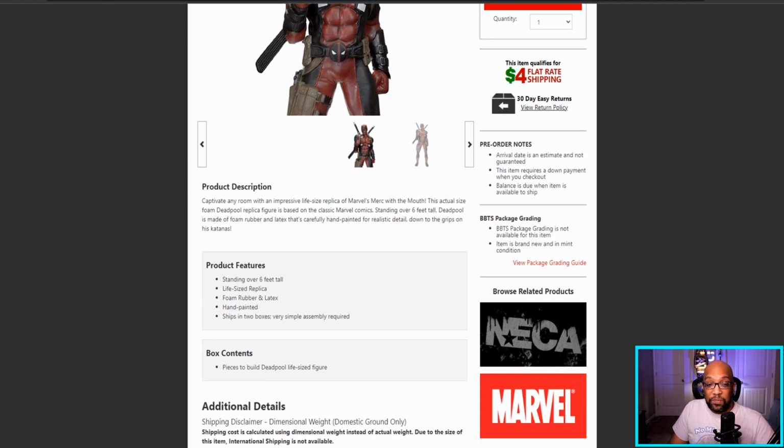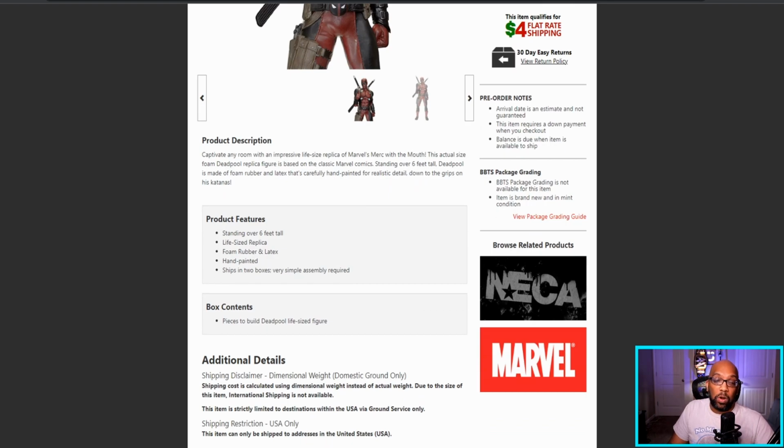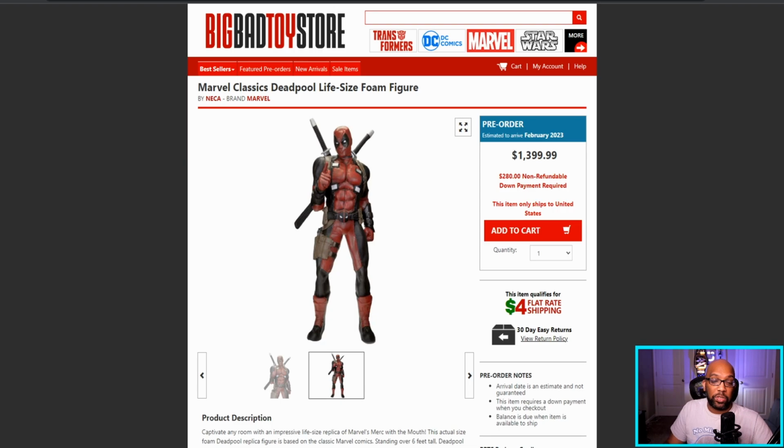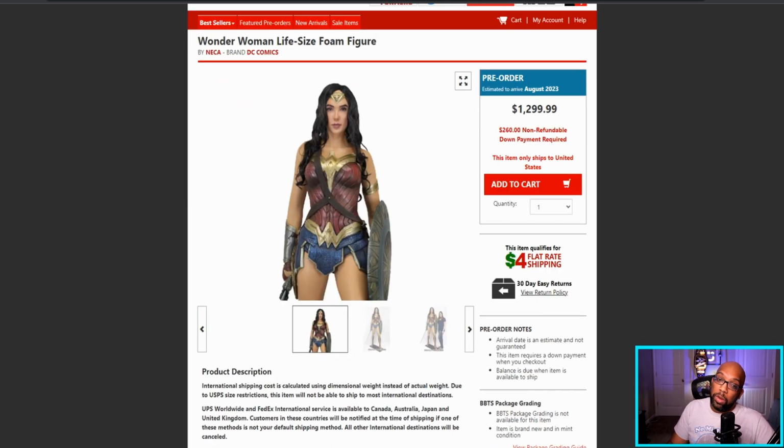It stands over 6 feet tall and is made of foam, rubber, and latex, and it's hand painted. Ships in 2 different boxes so that you can put them together. So yeah, this is huge. You want a life size Deadpool? Put it in your room, standing next to your bed. It doesn't matter. Do whatever you want. You can get them for $1,400. February 2023. That's now.